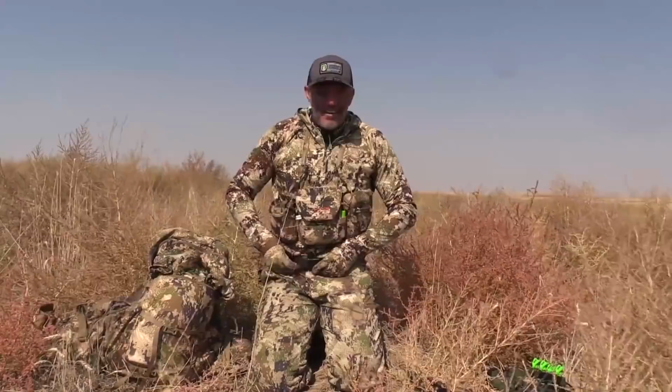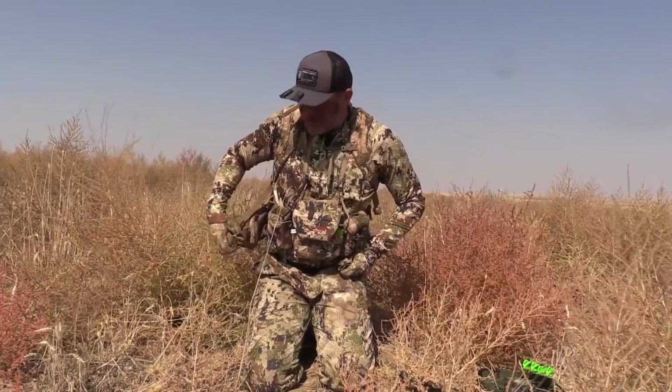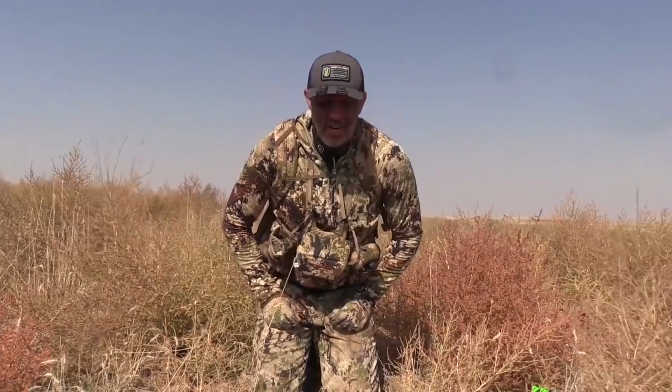We are so freaking pumped for this deer. He's just been giving us the slip time and time again. This field is just so thick. I'm gonna walk you over to where he was. I was able to get to right about, forget now, but I thought it was just under 30 yards. And he stood up facing me, as you saw.